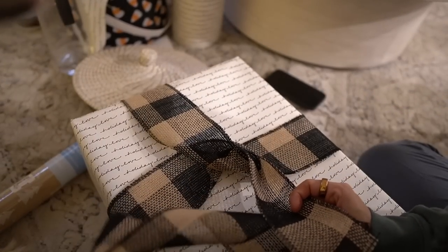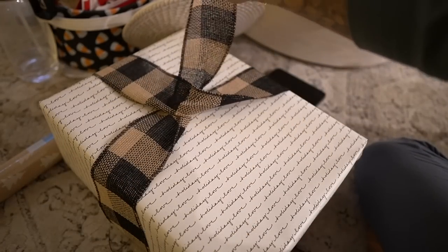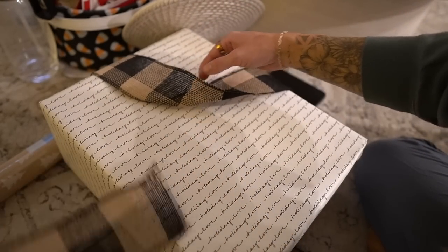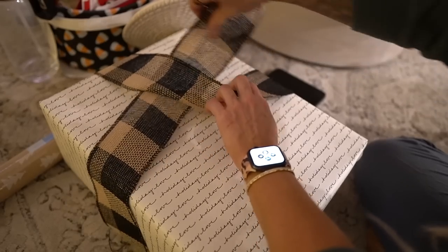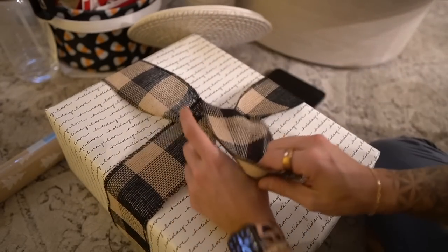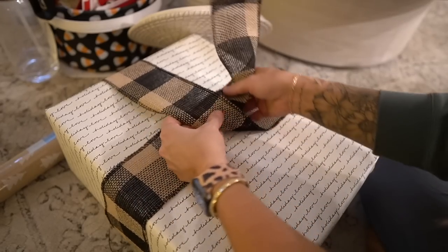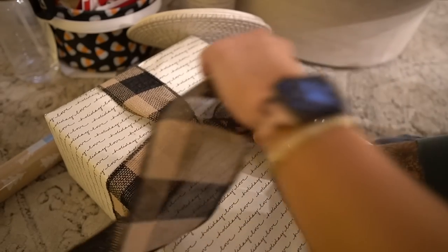Here we are, now that we are all the way around. Hopefully that was easy to see. I can backtrack if you want to look again, but you're coming around. This was obviously starting in the front, and then you bring this, so pull that tight. And the ribbon in the back comes up like that.